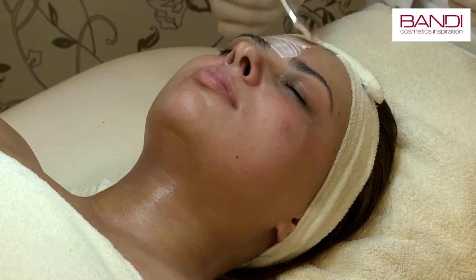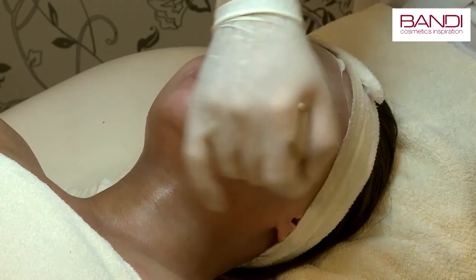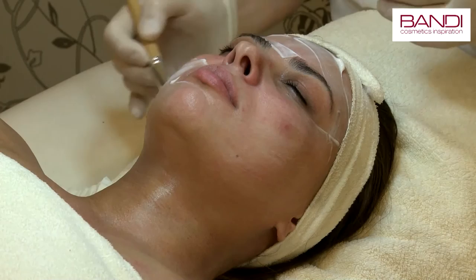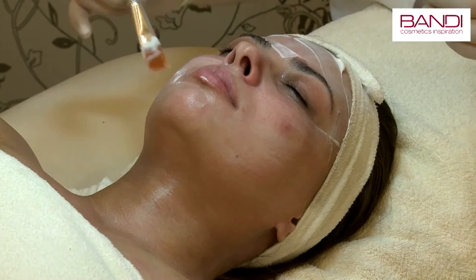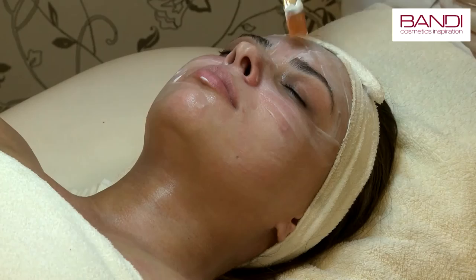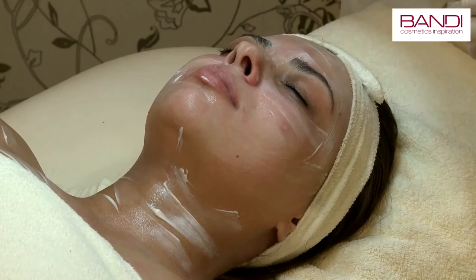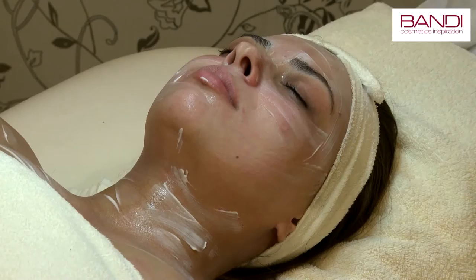Apply a thin layer of the smoothing mask or the AHA line to smooth the skin. You may also massage the mask into the skin.